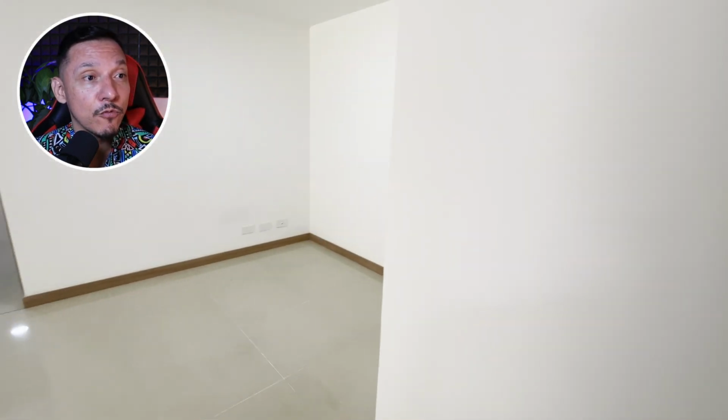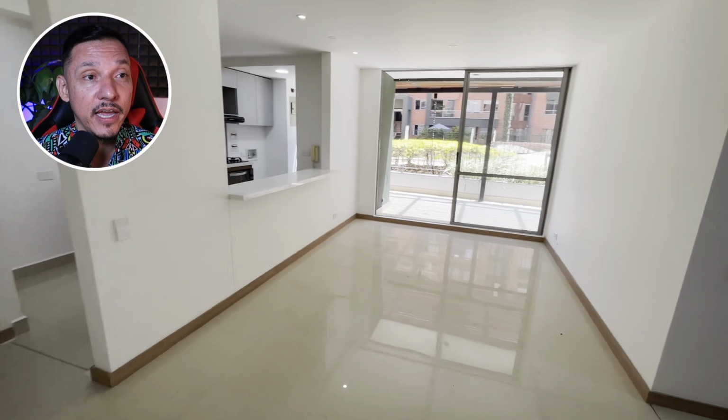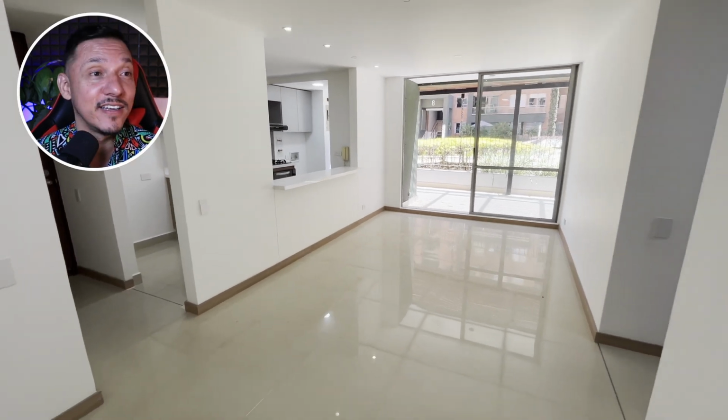This is the dining room / living room area. You could easily fit a 4-person or maybe even a 6-person table there, and the living room next to it.